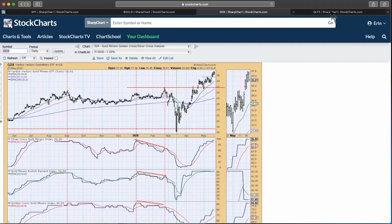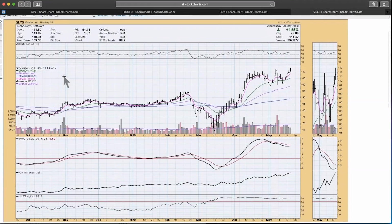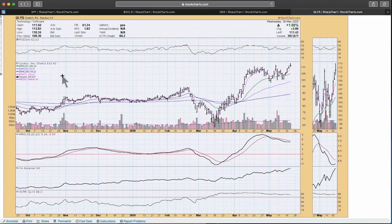my diamond of the week. So I just did my scan before the program and looked at some of the stocks that were out there. And this was one I thought looked really interesting. It is a software stock, and software has been a pretty good performer. And this one came up on the radar because the PMO is turning up right now, and the RSI is above 50. And it's also got a very strong StockCharts technical rank.